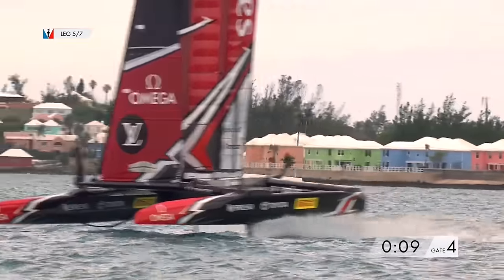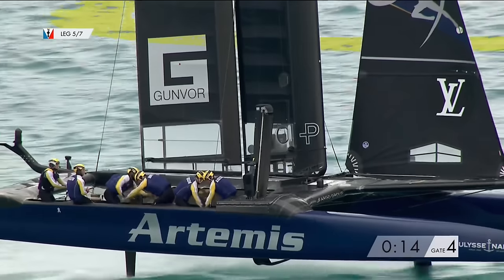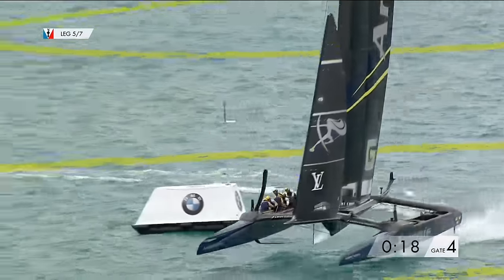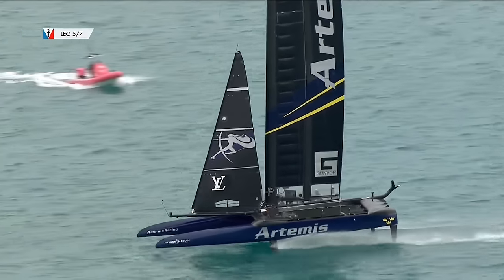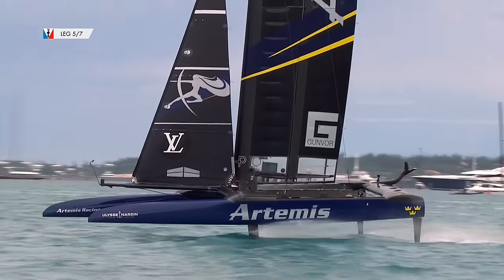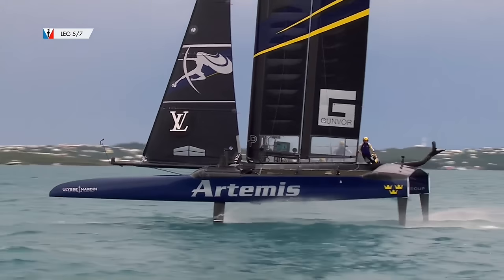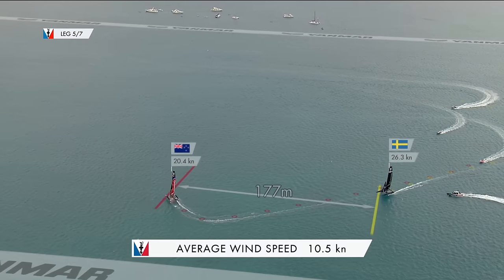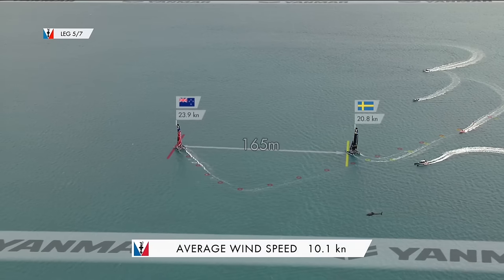And certainly those light air boards don't seem to be affecting them very much right now with regard to pace. It's about 7.5 knots of wind speed on the water right now. No sign of the instability really from the Swedes that we saw in that previous race. They've looked pretty solid, but haven't been overtaken. They're facing a real job here.